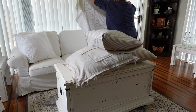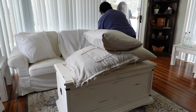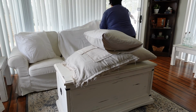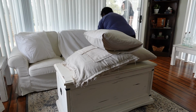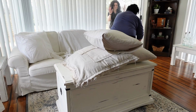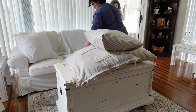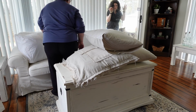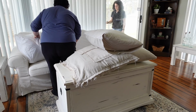So for the lounge itself, I've got one of these white waffle weave style throw blankets that I like to just drape over the lounge. Not only does it help to protect it from getting too dirty, but I just like that cozy look that these sort of throw blankets give when you drape it over the lounge. Just got a throw rug there handy if you ever need to wrap yourself in it on a cold night.